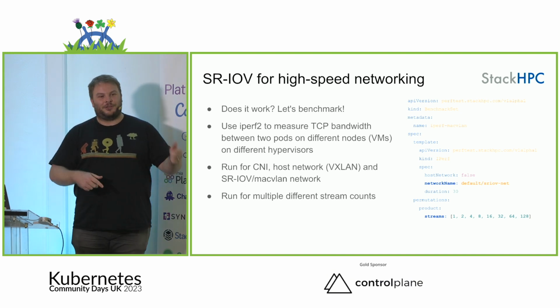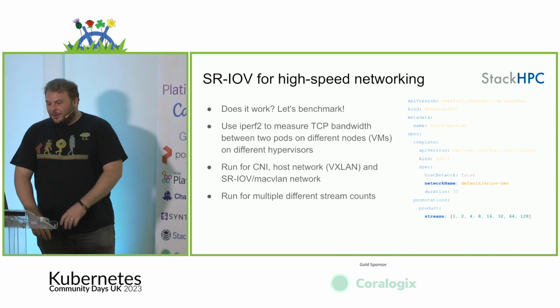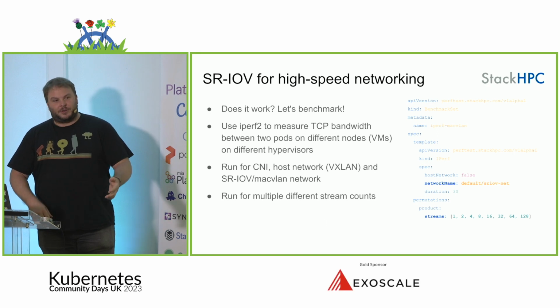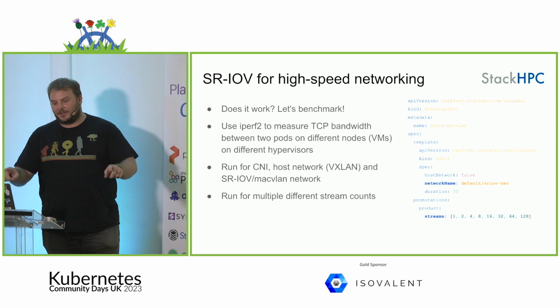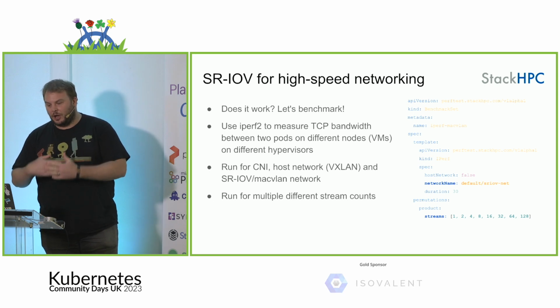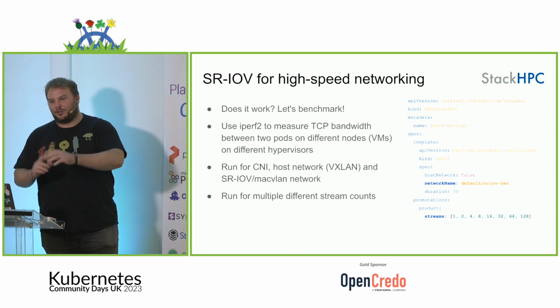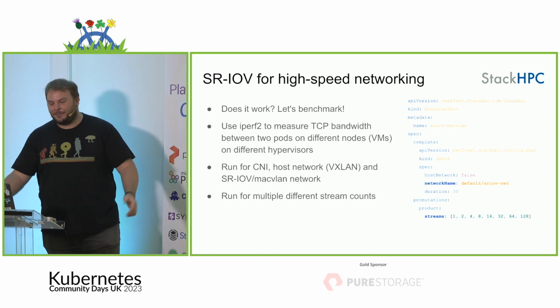So this is two pods in different Kubernetes nodes on different hypervisors. And then we run that. We ran this for the CNI for the host network, which is a VXLAN. So we have a VXLAN control network and then a high-performance workload network. And the host network, because of the way we set the Kubernetes cluster up, where the control plane nodes only live on the VXLAN, that's the host network.